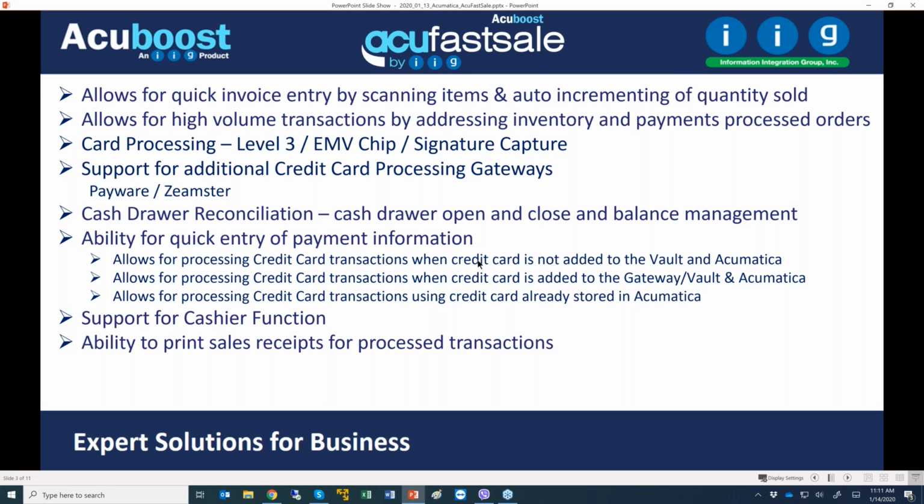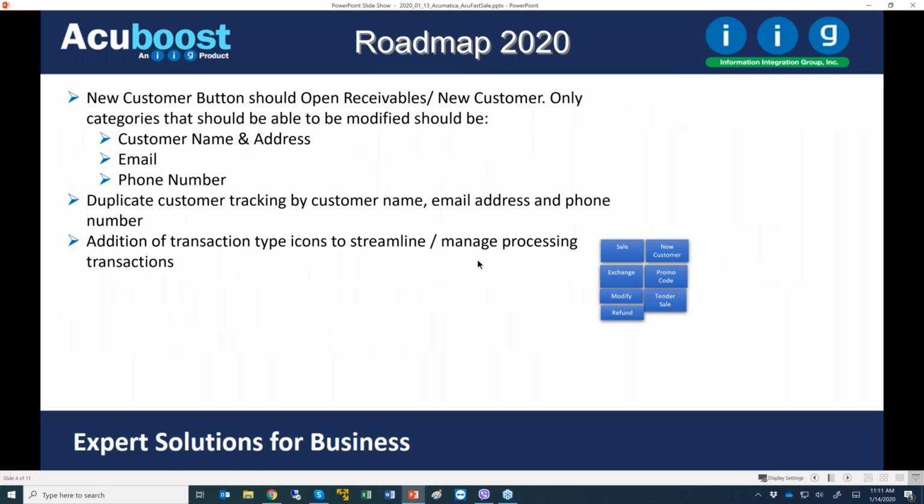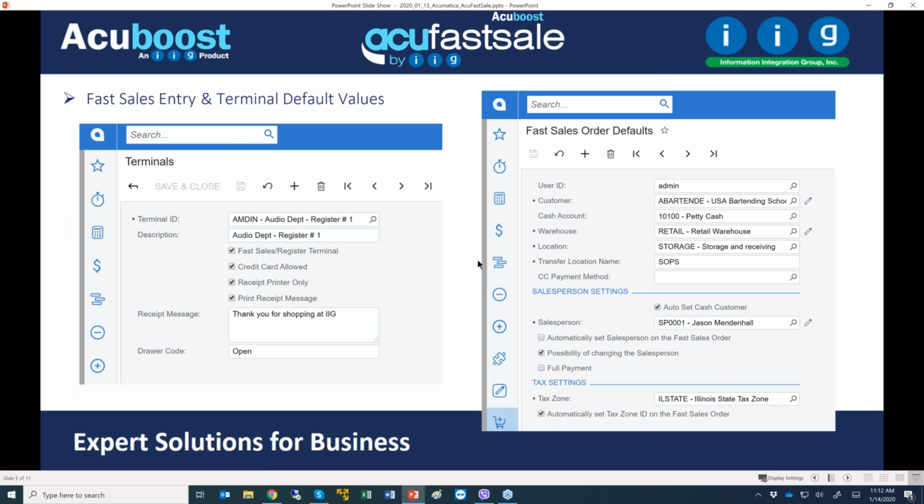And we'll give you the ability to print receipt transactions. We have on our roadmap the ability to add new customers on the fly, as well as let you define the type of transaction that you're processing by clicking on icons, and let that basically streamline some of the processes by allowing for certain inputs.